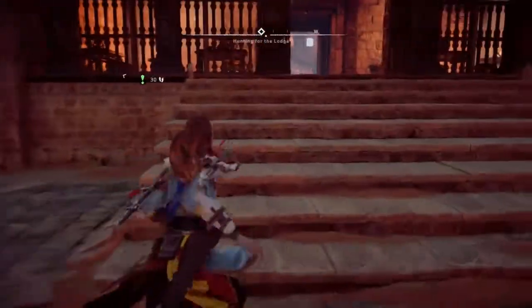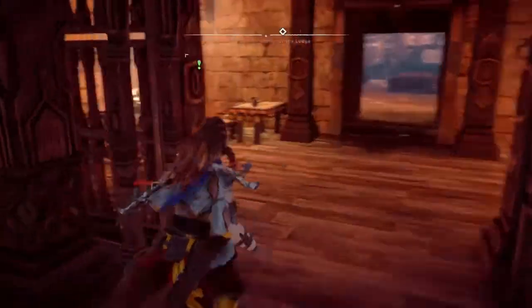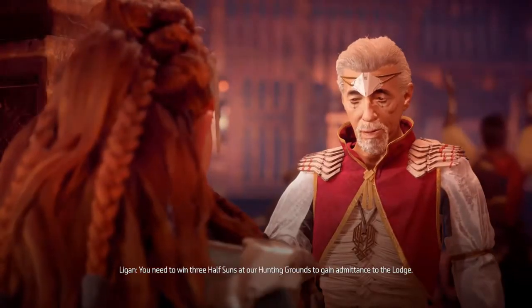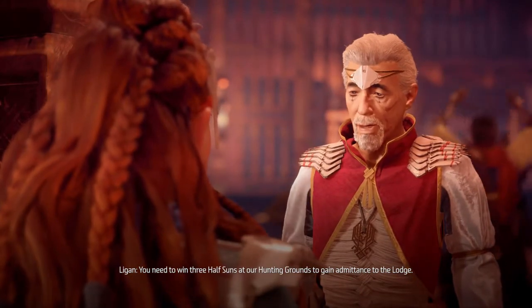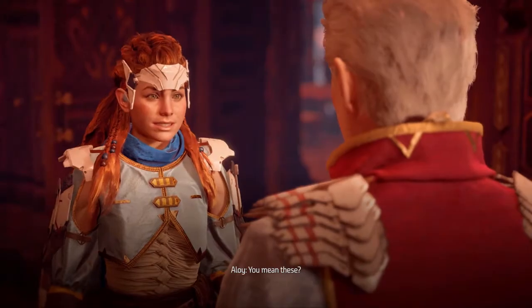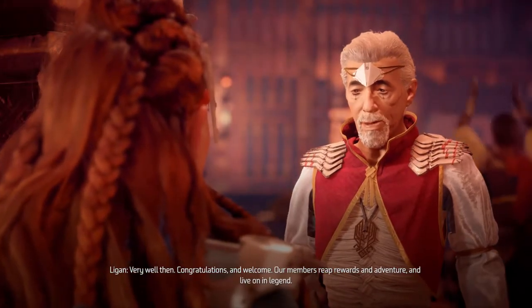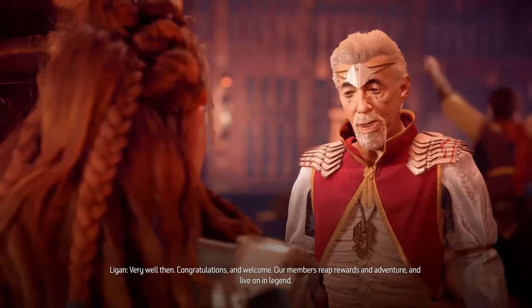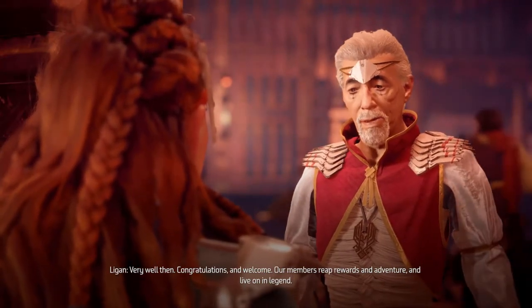Is there a guy in here? Quest marker inside here? Whoa.